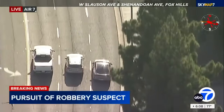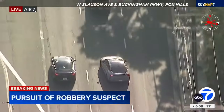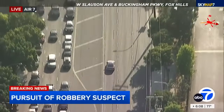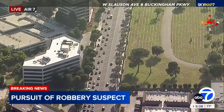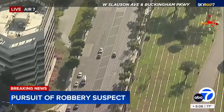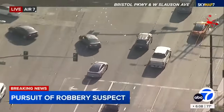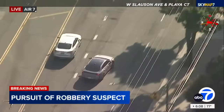If there was any hope of him dumping the vehicle, it appears that the pressure they are applying is putting him in a mental state where he is just gunning it. He's basically blowing through every red light in town and putting a lot of lives at risk at the same time here. Not afraid to go the wrong way on some of these busier streets here. Again, we are in the middle of rush hour as he continues westbound Slauson Avenue, coming up on Bristol Parkway in the left turn lanes, only to go straight through here, cutting everybody off over the double yellow paint.